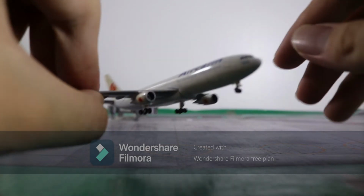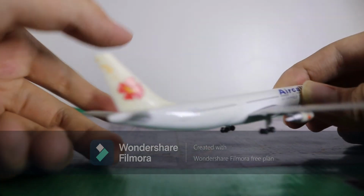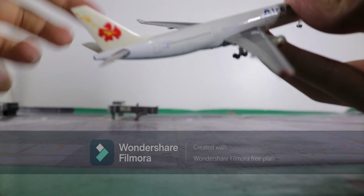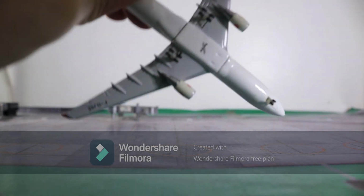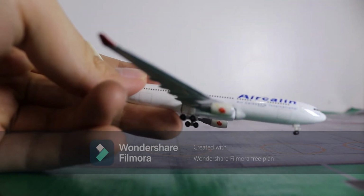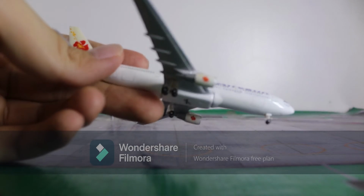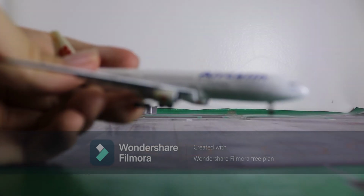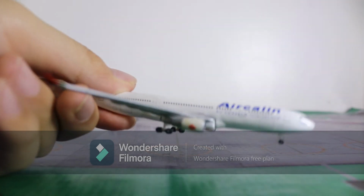And Calin. And how about the tail? The tail is nice. And maybe that's all. Oh, no landing gear, only no zeros. They are trying to copy Phoenix. I guess it's an old model, and yep, it's not so detailed compared to the recent models.